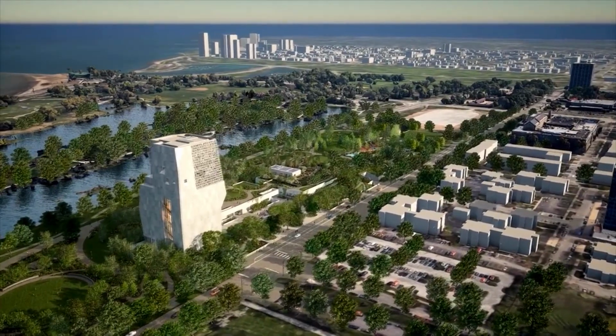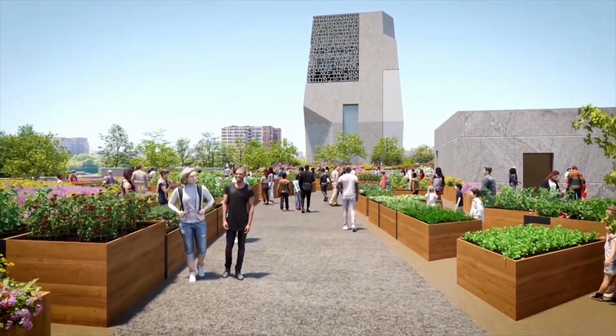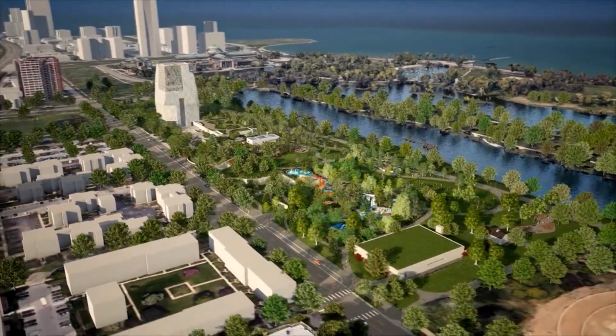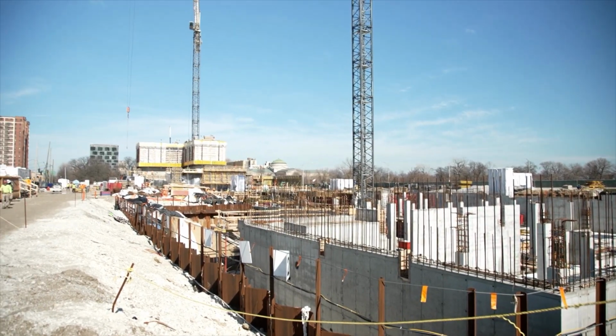The Obama Presidential Center is a campus. When we think of a campus, we don't think of enclosure, but because we're in a park, it's open and accessible. This site right here is walking distance from the lakefront. It's very accessible. You're about 15 minutes from downtown Chicago, and it's just a perfect location.